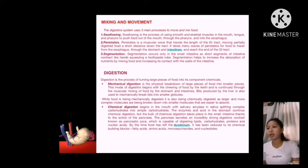Bile produced by the liver is also used to mechanically break fats into smaller globules. While food is being mechanically digested, it is also being chemically digested as larger and more complex molecules are being broken down into smaller molecules that are easier to absorb.